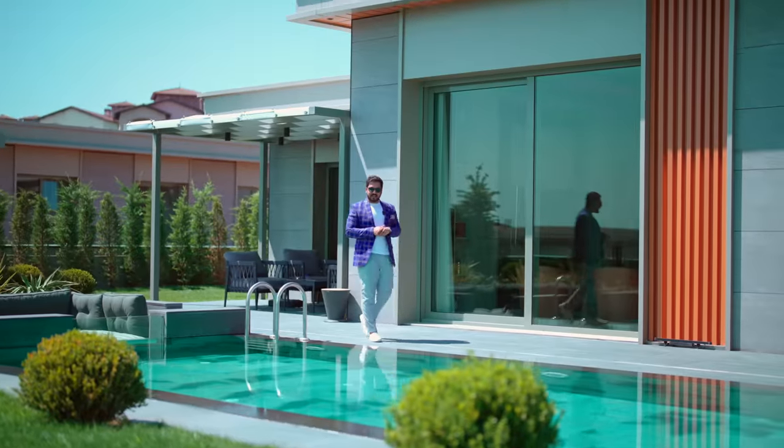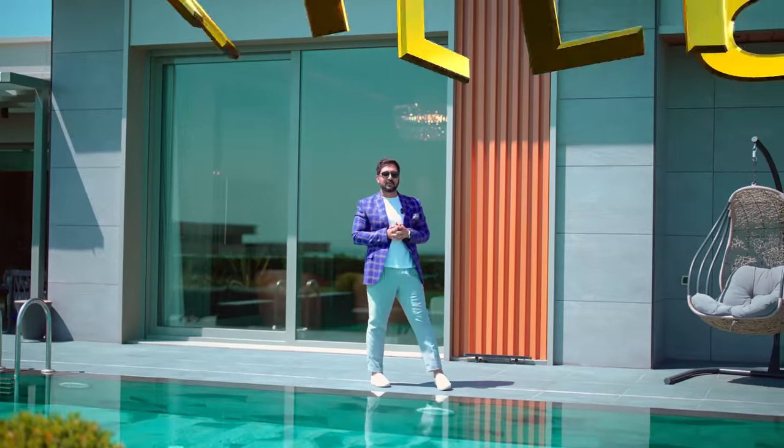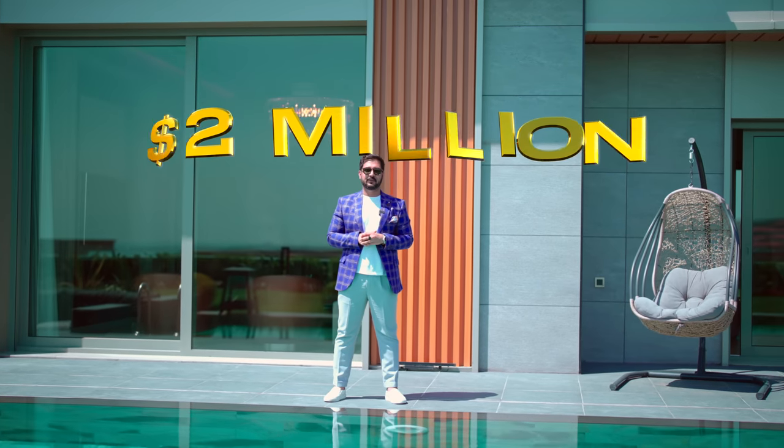If you are looking for a luxurious villa for your family in Istanbul with just the price tag of $2 million, I believe this is the video for you.